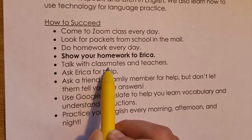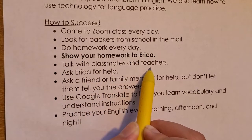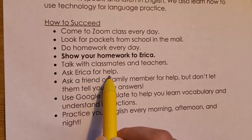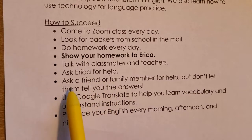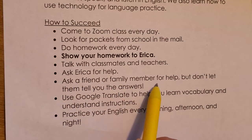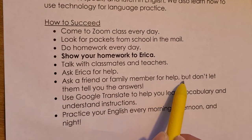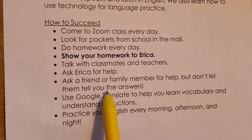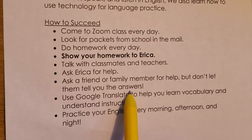Talk with classmates and teachers. Ask Erica for help. Ask a friend or family member for help, but don't let them tell you the answers.